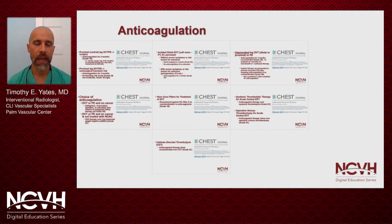Isolated DVT in the calf veins typically can be observed with imaging over a 2-week period unless there are other risks for extension or other severe symptoms. Unprovoked or provoked leg DVTs are generally treated the same, where we treat for 3 months and then reassess the need to extend that over to 12 months. IVC filters are generally not recommended unless there's a contraindication to anticoagulants. And the guidelines do not recommend catheter-directed thrombolysis as a primary therapy, although this is only a grade 2C recommendation.